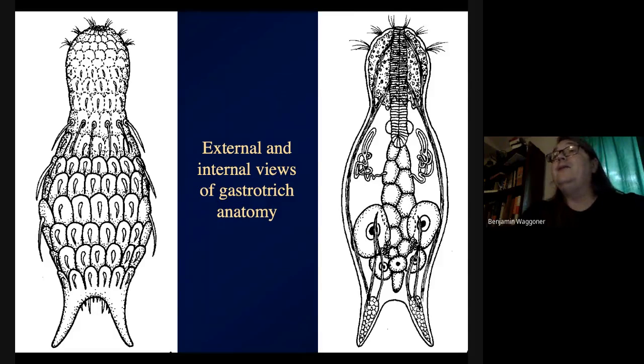On the right, the mouth is at the very tip. You've got a fairly good-sized brain in the head. The pharynx is that kind of stripy-looking thing back of the mouth, and it leads to a stomach that I think is made up of roughly 20-odd cells.